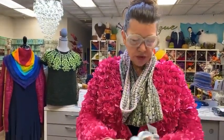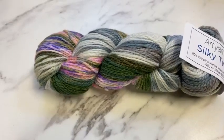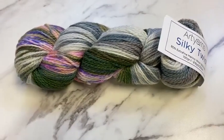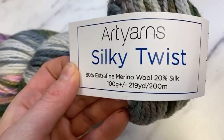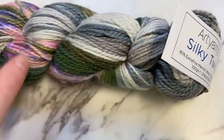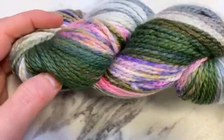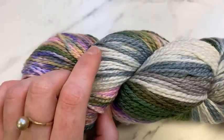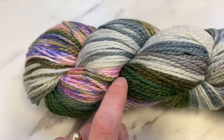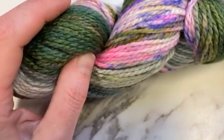So let's go. We'll talk about the colors that I used and the yarn, and then we'll show you the other bases. Lots of us have used Silky Twist. It is one of my new favorites in the worsted weight category. It is 80% extra fine merino wool, 20% silk, a generous 219 yards. So this is the Inspirations colorway Iceland Flowers, which has this really pretty kind of green pewter, some silver, taupe, olive, emerald green, violet, blush pink, a little hot pink.